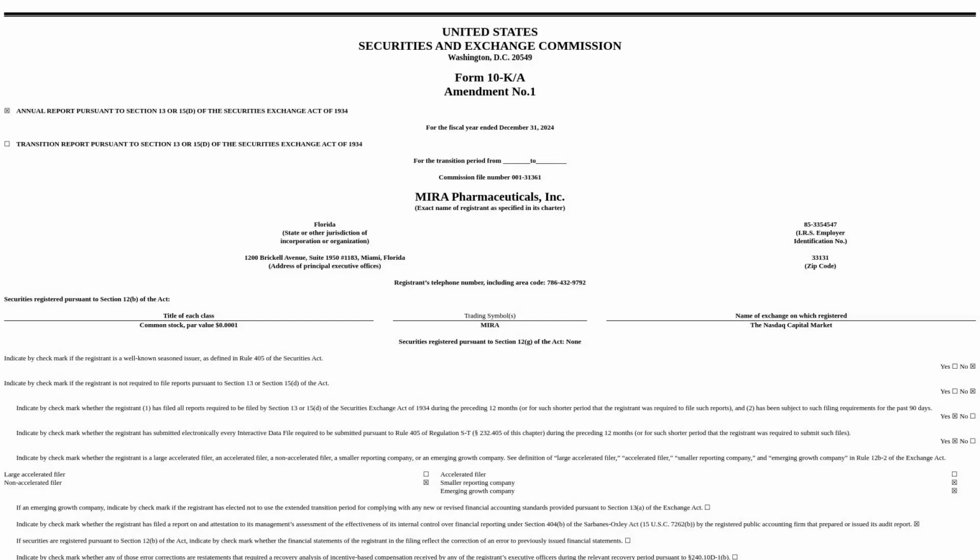Today we're diving into MIRA Pharmaceuticals' amended annual report, and it's a real page turner, or should I say a form filler, because it involves some corrections and clarifications. We're going to see why they had to file this amendment.